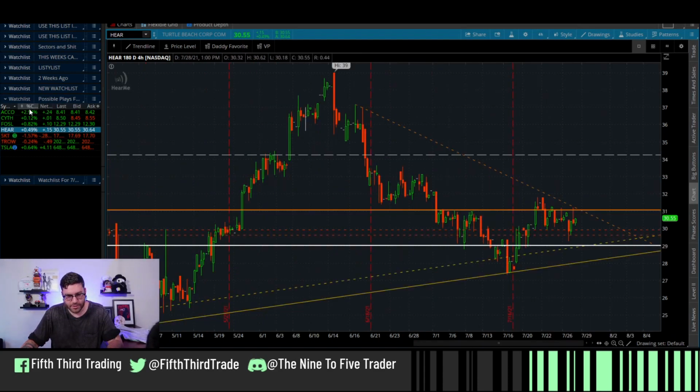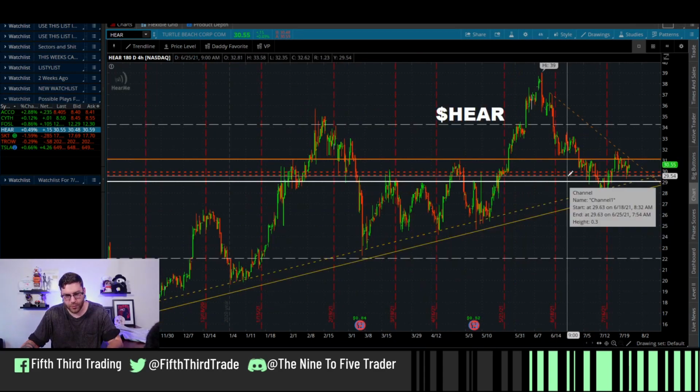So just like ACCO over here, we have the breakout ready to go. You have the value play ready to go. And you also have the short if you don't believe in it right there. All three ready to go for you.